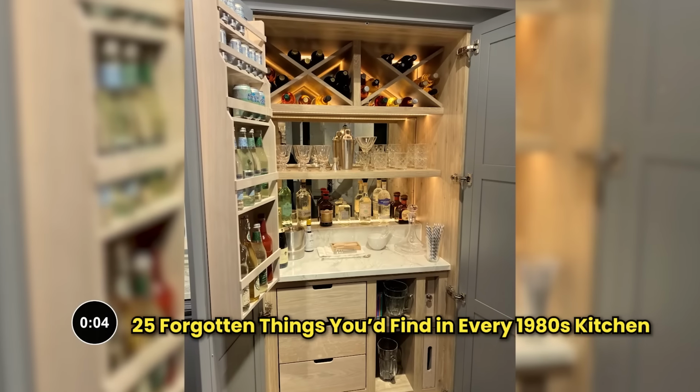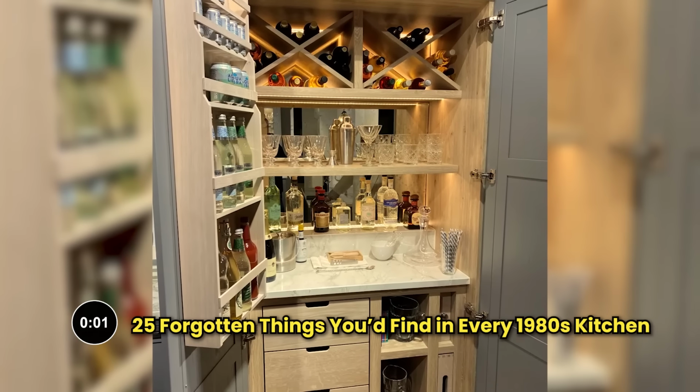Restoring or recreating a butler's pantry can add architectural value and convenience for modern gatherings.